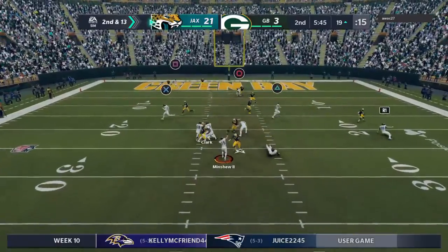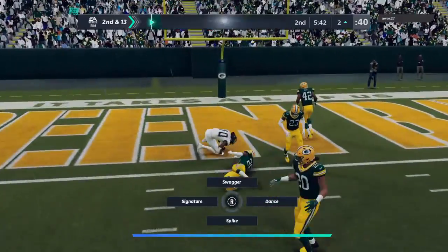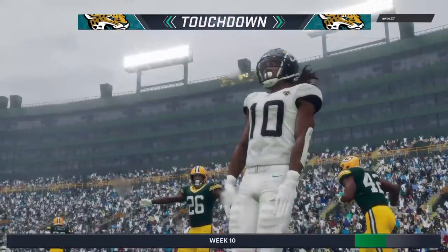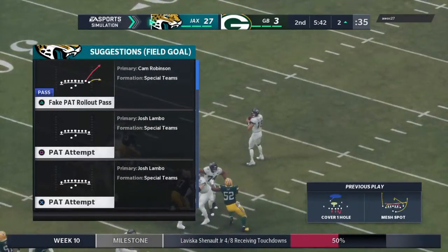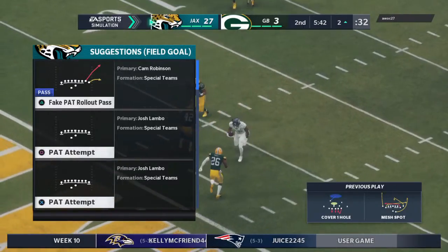Now on 2nd and 13. Minshew. His throw caught at about the 5. And he takes it in. Touchdown, Jacksonville. Touchdown. Laviska Shenault. 2 catches, 2 touchdowns here so far. And the Jaguars are able to widen their lead.